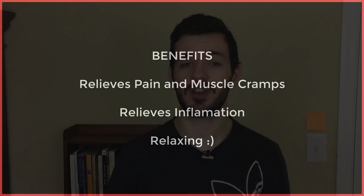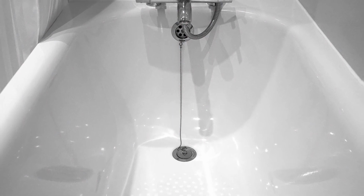All you really do is run a hot bath. You put a few scoops of Epsom salt in there. You can also add other stuff. There are different ways to do this. Definitely Google Epsom salt baths or things you can do with Epsom salt baths. But this is another great way to recover.